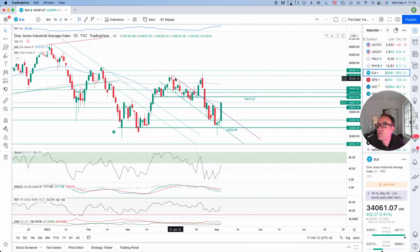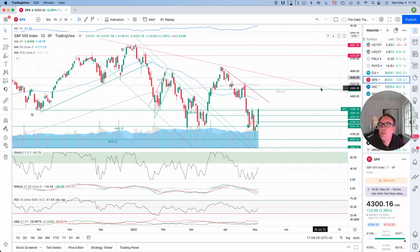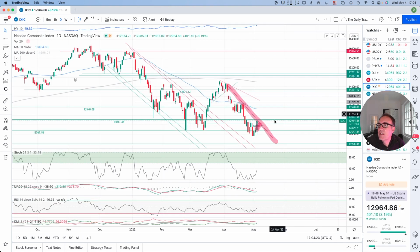Let's look at Dow Jones and all. So Dow Jones, look at this. We had this downward channel right here. Nice big green candle. Same for S&P 500. And same thing for NASDAQ Composite.